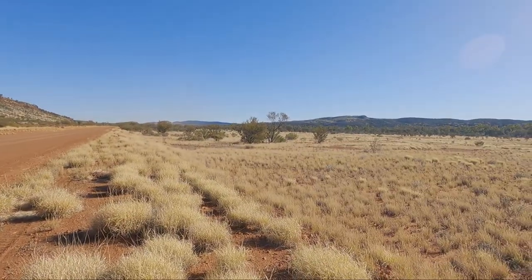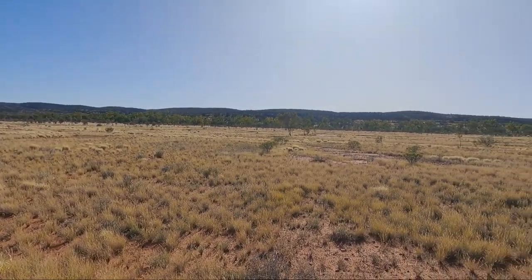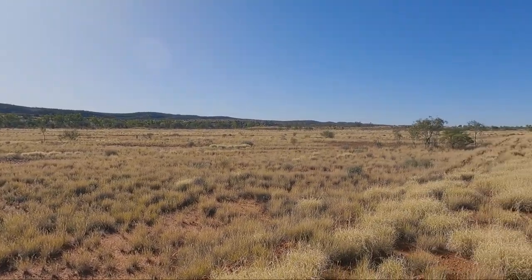Other than that, scenery beautiful on this side too. So it's just a big open grassland surrounded by some ranges. So it's really nice. If you get a chance to come out here to the Marini Loop, just come in and check it out, because it's well worth it, just for the scenery.